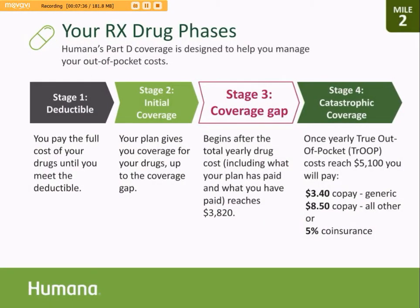We would like to spend a few minutes to briefly discuss the phases of a prescription drug plan. Medicare Advantage prescription drug plans are broken out into 4 different phases: the deductible, initial coverage, coverage gap, sometimes referred to as the donut hole, and the catastrophic phase. As we discussed previously, Tier 1 and Tier 2 medications do not have a deductible. The deductible only applies to Tiers 3 and Tier 4.